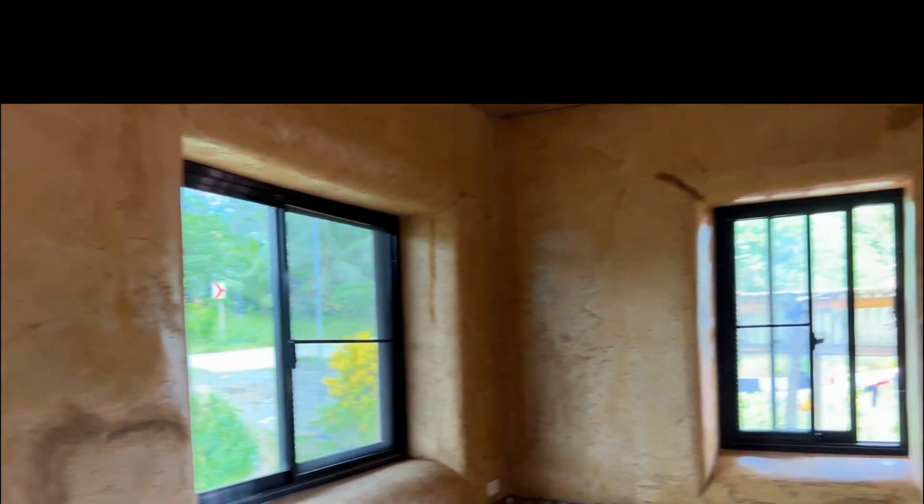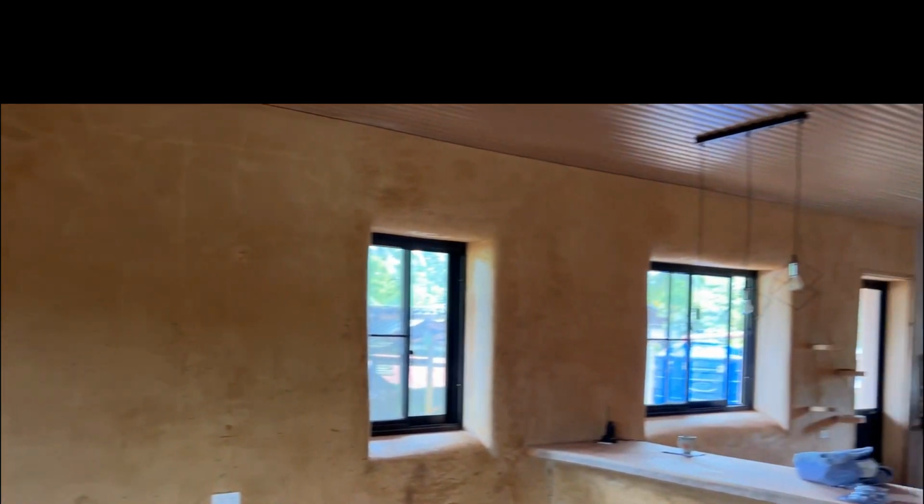And we're still debating. We're going to look at trying to make an earth-based paint to do just this wall here. And we'll oil the rest of that wall. And this bit's not been done already. So we'll update you tomorrow.